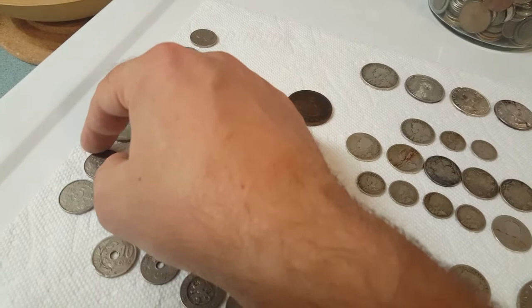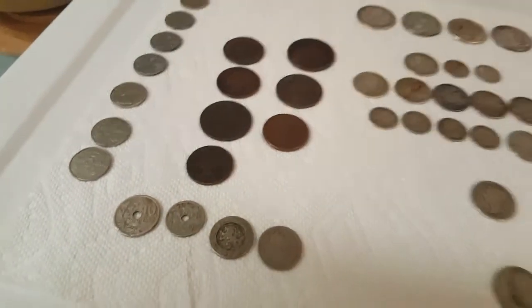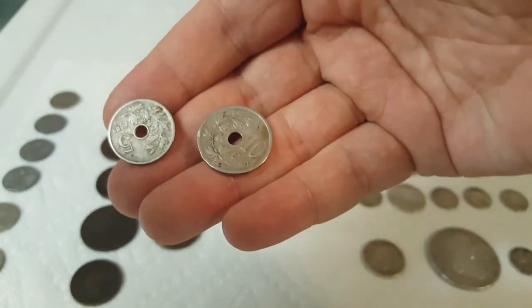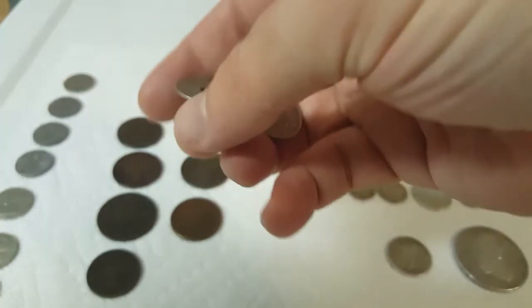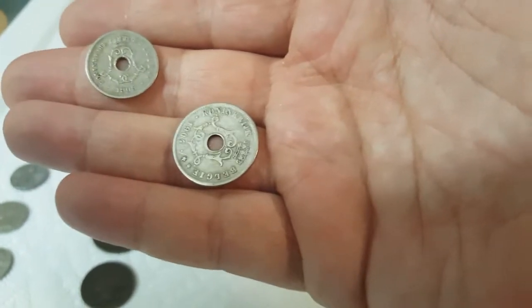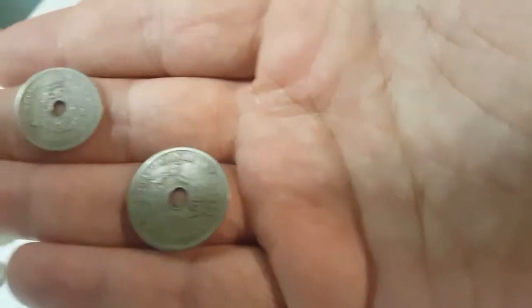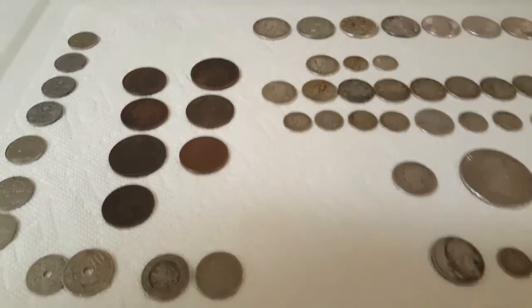Usually the early ones, the 1921 to 1925, are harder to find. Got these 2 coins. These are Belgian, 5 and 10 centimes, from 1904 and 1905. Pretty cool looking coins. Let me turn them around a little bit. By the way, you can check this out if you look up hashtag 9 to Finder on Instagram. I have pictures of all of these, so I won't go into too much detail. If you're interested, you can check things out on the Instagram.